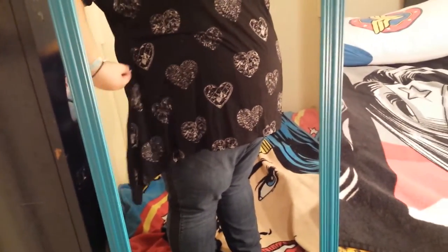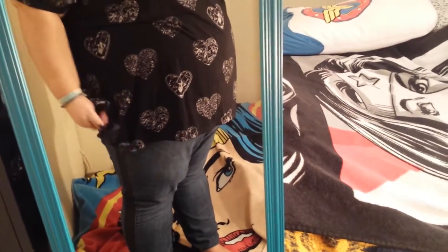And I believe it's called a shark bite shirt, because it's longer right here on the sides and shorter in the middle. So yeah, I'm pretty sure that's what it was called, a shark bite shirt.